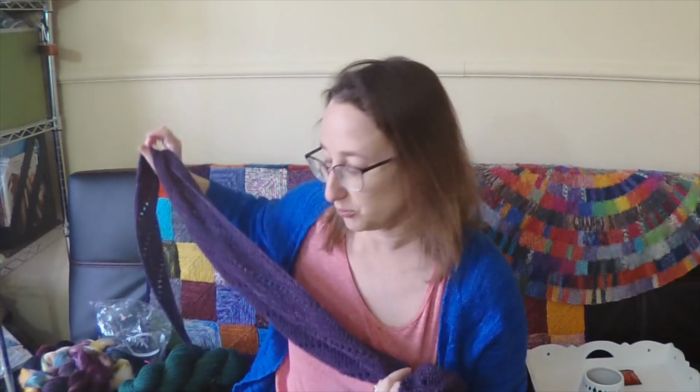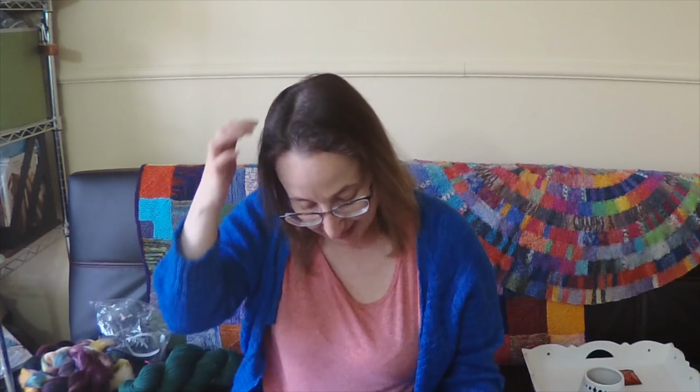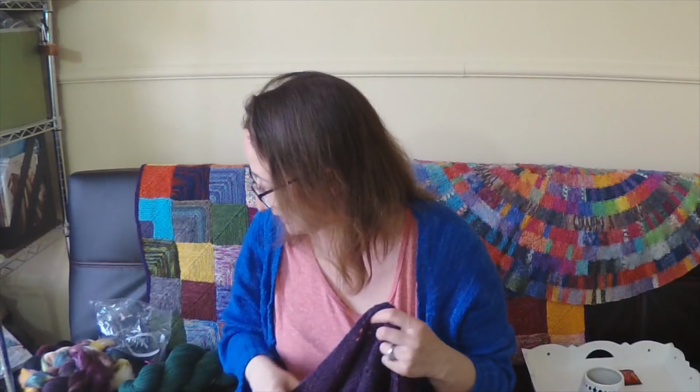Project number 2 that I finished, it needs a good blocking, but I will probably block it later today and give it this week. So I decided I would bring it and show it to you now. This was the Silverleaf Shawl by Lisa Hannis, and I knit it out of Woolmy's blend, which is her merino cashmere nylon base. It is a sport weight, and I used the color Meilenstein, which is a dark, I'm sure I butchered the pronunciation of that because it's German, and it is a dark kind of grayish purple.